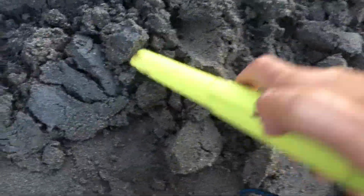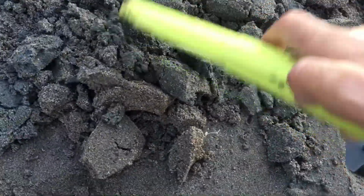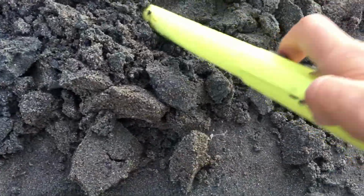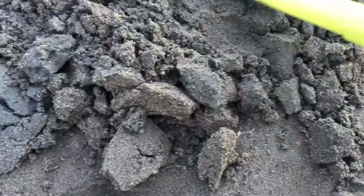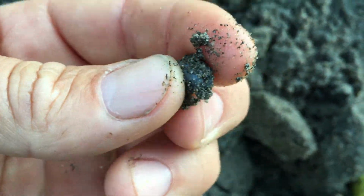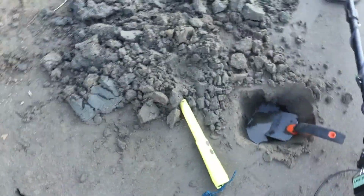All right, here we got another target. And we got it again, about 6 inches deep. It's in the sand, just nice to dig. We got it. And it is a sinker. How'd you like them apples? It's a sinker. But it's a sinker. To the next.